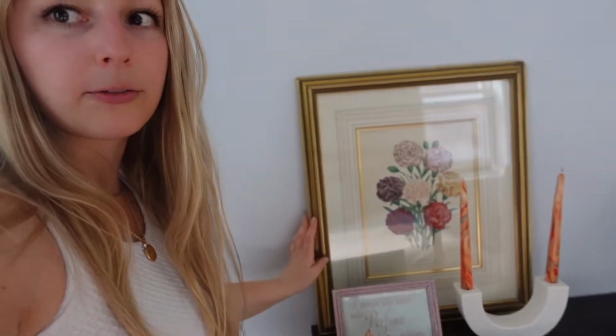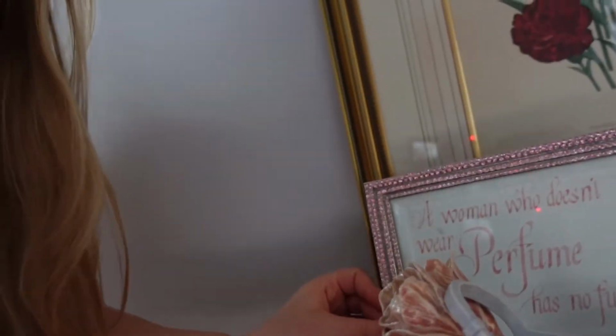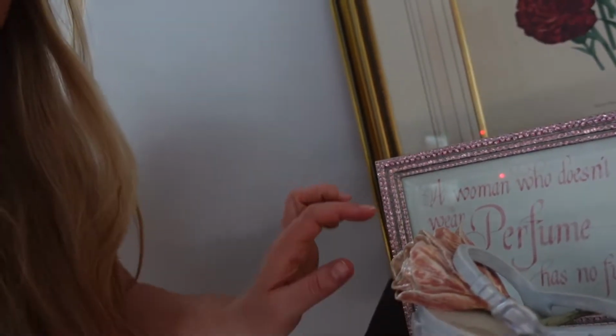Opposite the bed, we've got an open type of dresser or stand. I also got this at HomeGoods, surprise, surprise. And then some of the decor on top we can go through. So this is just another botanical or flower framing. And in front of it, I've got a nice little frame that my mom calligraphied. A woman who doesn't wear perfume has no future. I don't really believe that, but I think it's kind of funny, and I love that she calligraphied it herself, so I'm keeping it in.